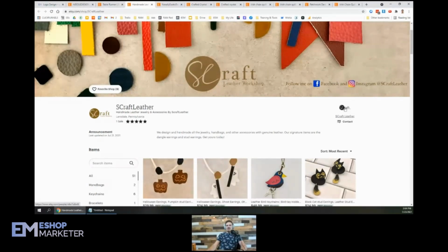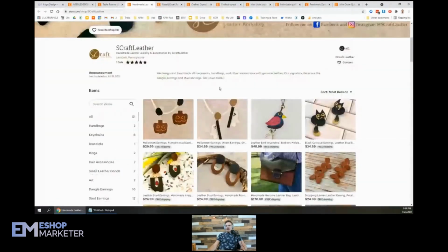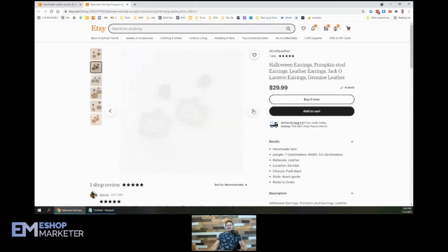So let's check this out. Again, personal photo and name I think helps, but it is your own personal choice. And let's look at what we got here. So we got some Halloween earrings, pumpkin stud earrings, leather earrings, jack-o'-lantern earrings, leather earrings.